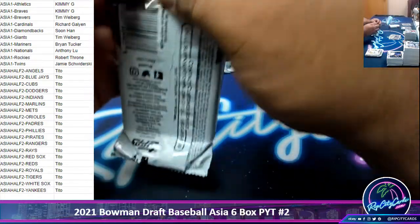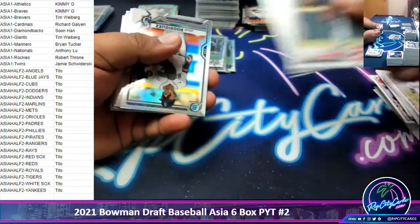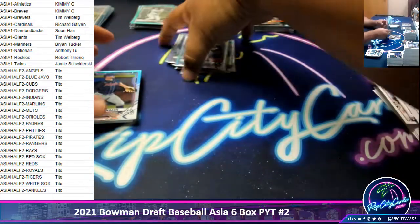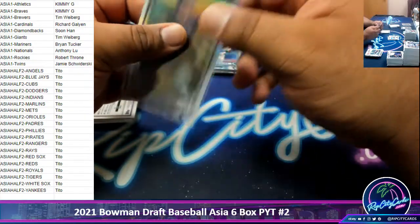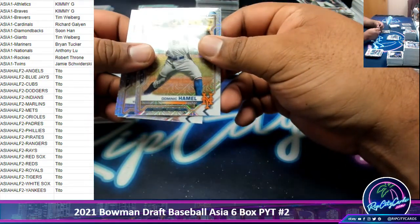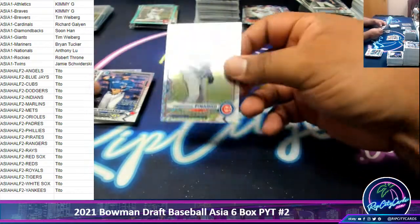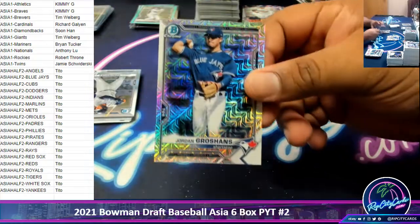Two packs left. Maybe a super fractor. That'd be nice. Rodriguez, Mariners, refractor. Schoenebeck, Braves, refractor. All right, we got a Hamill Asia. A Penango Cubs Asia and a Blue Jay Groshans Asia.